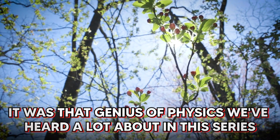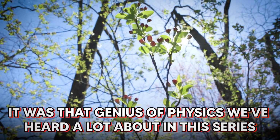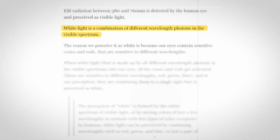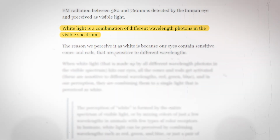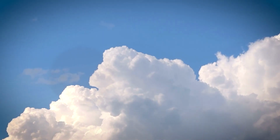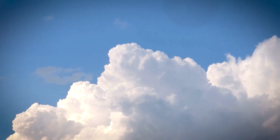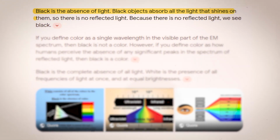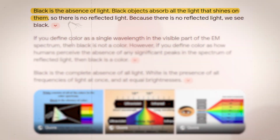It was that genius of physics we've heard a lot about in this series, Isaac Newton, who figured out that combinations of wavelengths spread out along the visible spectrum make up white light. So, white actually isn't a color at all. It is the presence of all of the colors of visible light. He also understood that what we see as black is the absence of light.